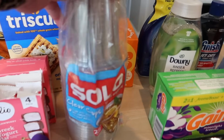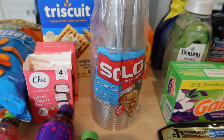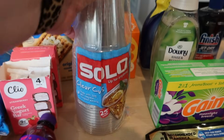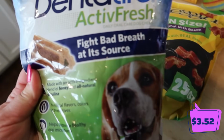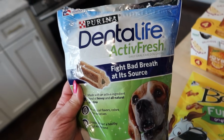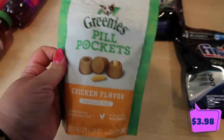And then for Kira's birthday, I wanted to get some cups for that. So these are the Solo clear cups, and I got $1 back on those. These were on the same offer as the other dog treats, and so these dental sticks were $2.50 off as well, which I thought was a super great deal.